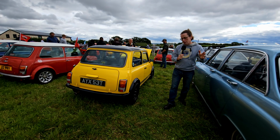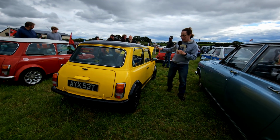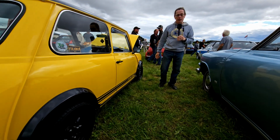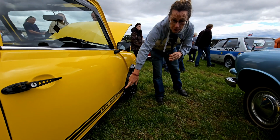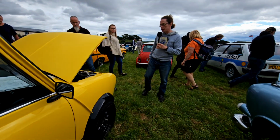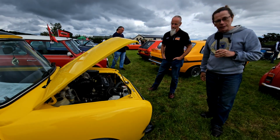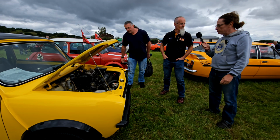For anyone like me whose formative years were in the 1970s, a Mini with a flat front and these stripes down the side only meant one thing, and that was a 1275 GT. But this one says 1590 GTI, so all is not quite as it seems. So we've got the owner, Phil, here, who is going to give us a little bit more information about this car. Thank you for talking to us, Phil.